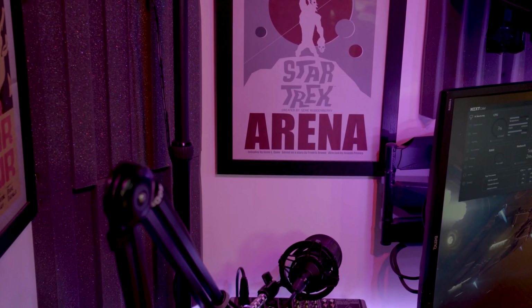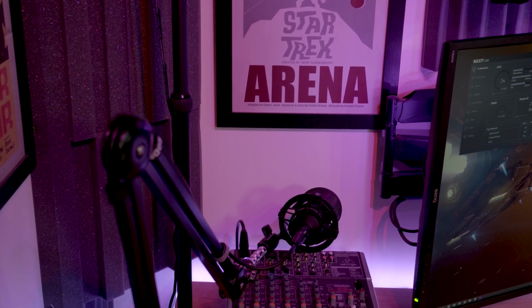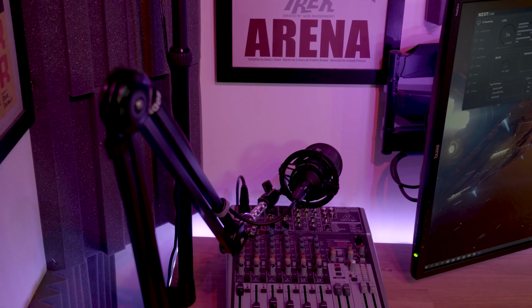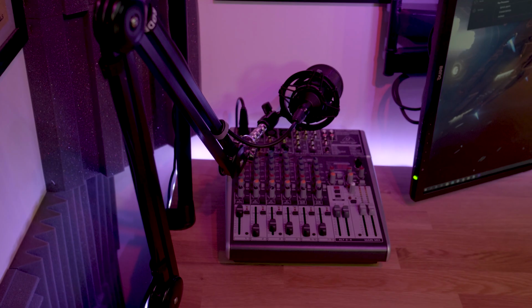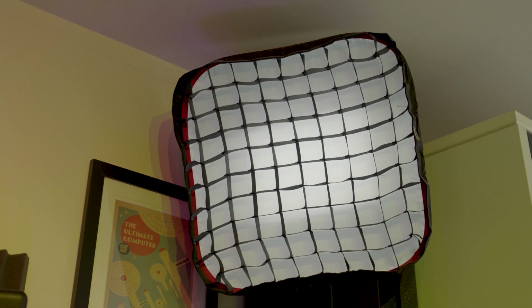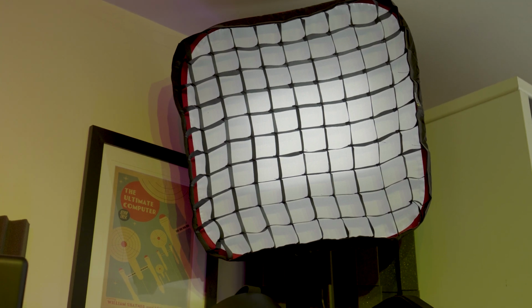I have a Behringer audio mixer, attached to which I have the Audio-Technica AT2035 cardioid microphone on a boom arm, and 2 Elgato key lights, both with portable softboxes on them. This has really been a help since I've been working from home, sat endlessly on Teams and Zoom school.